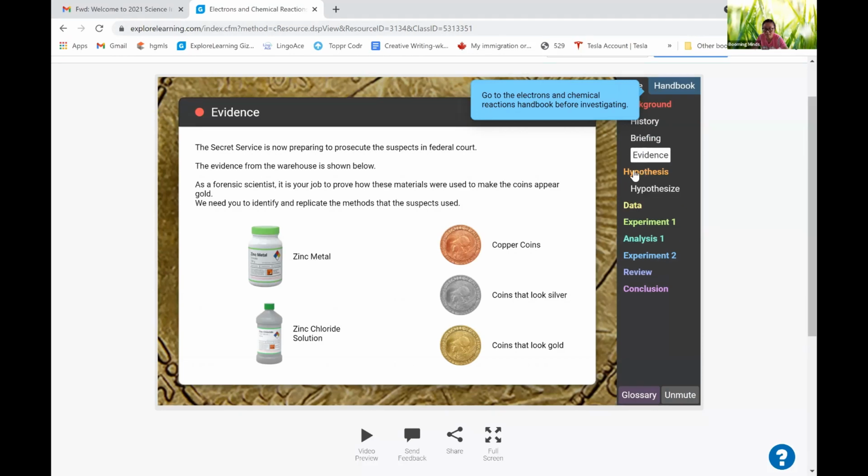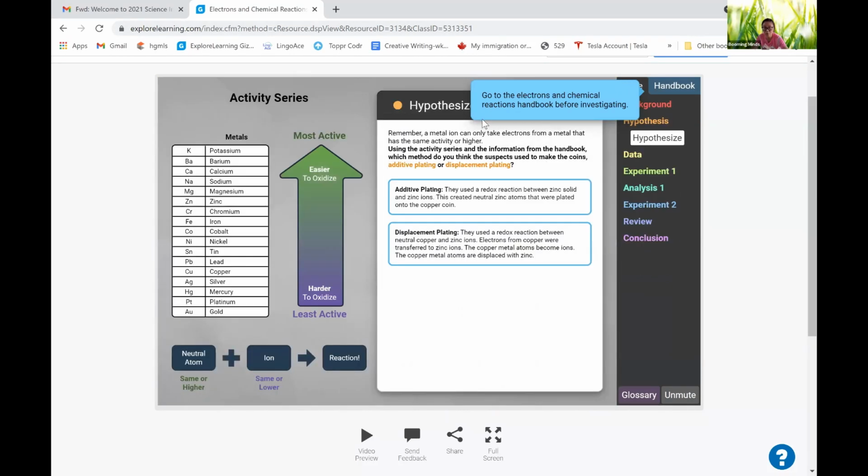So we got to our hypothesis. There are two processes: additive plating, displacement plating. Now we want you to make a hypothesis. Would you like to take a guess? Neil, which one do you pick? We don't know much information yet, we're going to take some educated guess. Do you think the criminals used additive or displacement plating? I think they used additive.